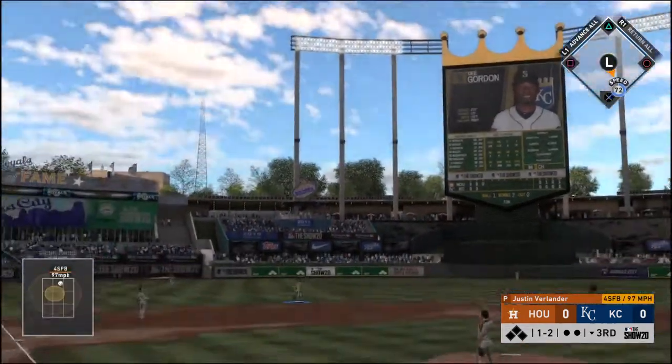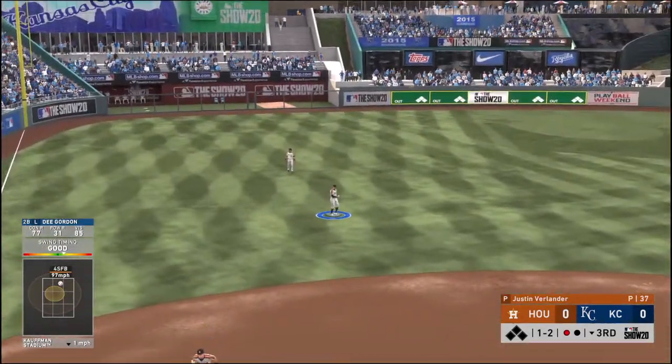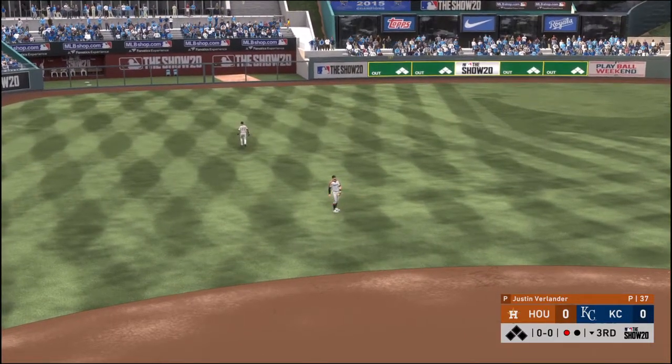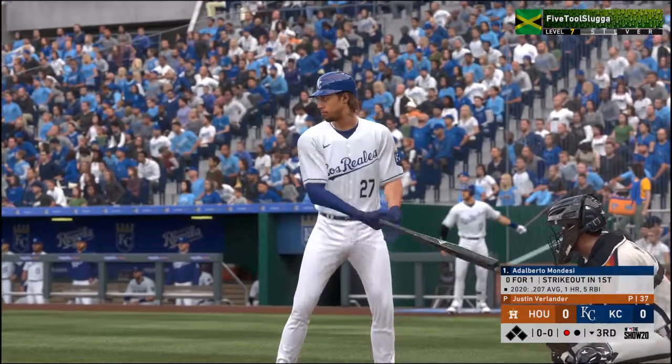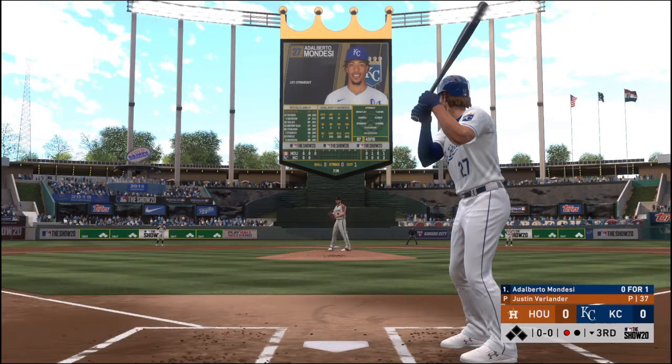That's popped up. Correa ranging into the outfield. He gets there and makes the play for the first out. So the bases are empty here with one away. And striding toward the plate next will be Adalberto Mondesi.